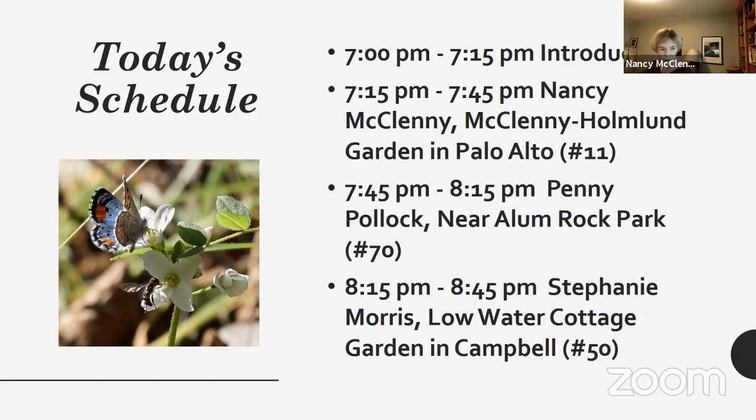Another nursery she really enjoys is Larry Voss's Linda Vista Natives Nursery, which is a small nursery in San Jose. And I have to put in a plug for Larry as well. He has a lot of plants that you can't find other places. And I'm going to turn it over to you now. Penny, go ahead and grab the screen.